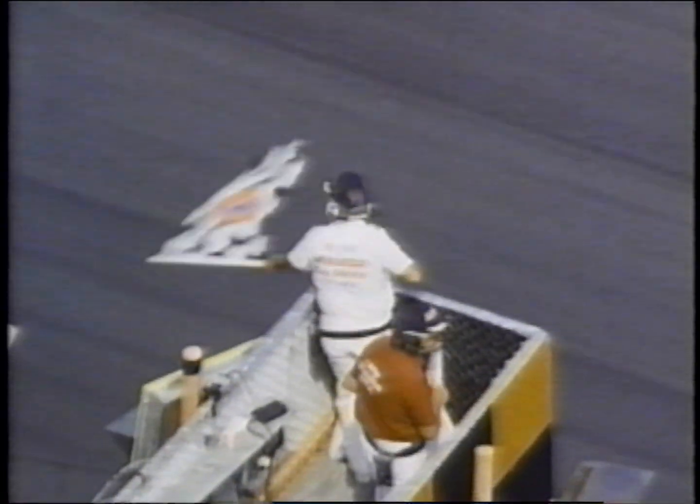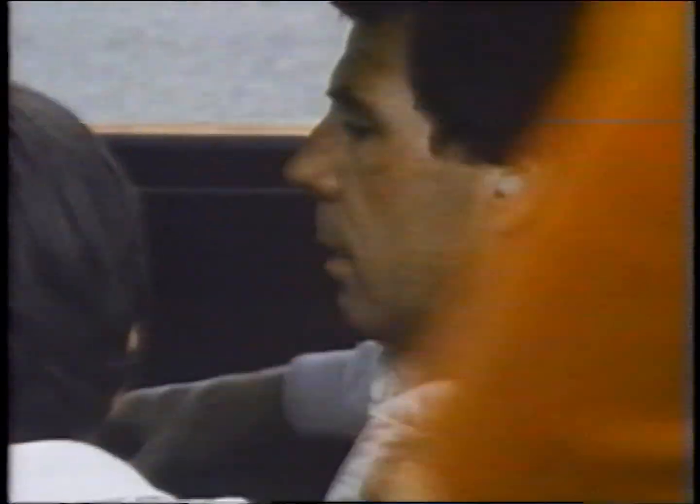500 miles of this takes it out of the drivers. Your head is killing you. You got a busting headache. Your ears are ringing. Every muscle in your body feels like somebody just beat the fire out of you. You feel like you went to a gang fight and your gang didn't show up. But nothing, it seems, can erode Darrell's fascination for stock car racing.